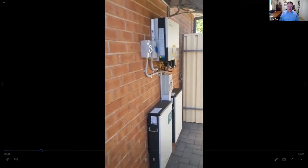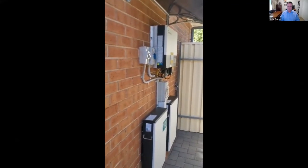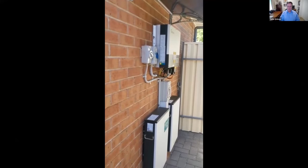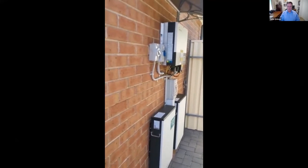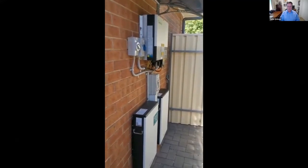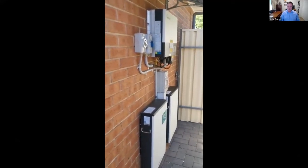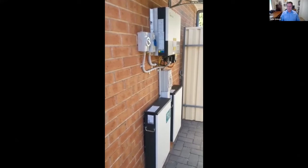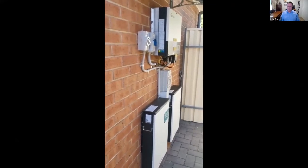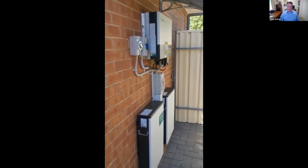This is my Growatt solar system installed early this year. I'm from Adelaide, South Australia. And since I got this system, I don't need to pay any cent of electricity bill. And the system is pretty efficient and reliable. The staff from Growatt are very helpful, and any question I ask, they answer me very quickly. So I'm pretty happy with Growatt.